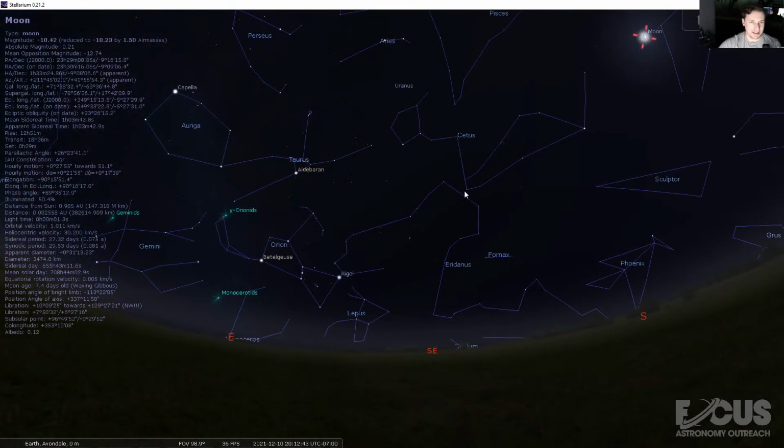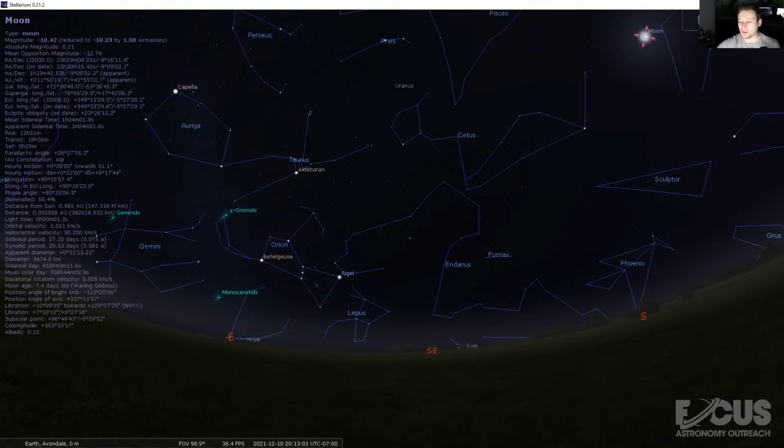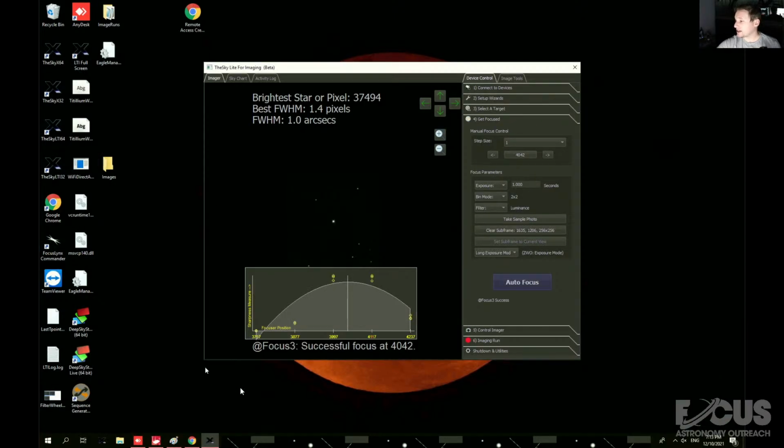Now, we are doing a process called live stacking. What that means is the camera is going to continually take pictures over and over again, applying them on top of each other, which basically will be equivalent to a really long, deep exposure, allowing us to see all kinds of faint details. So that'll be kind of cool as well. Without wasting any more time, let's get started.